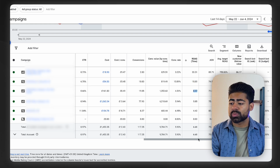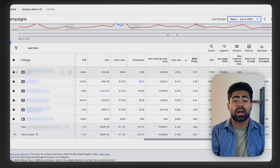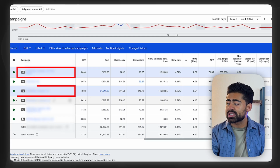Now in total, this brand is roughly at a 6.68x ROAS, where the break even is roughly a 4x ROAS. So it's doing extremely well. We are in the scaling phase for this brand. But now let's start understanding the strategy a little bit more. And yes, this strategy does rely on Performance Max campaigns solely.